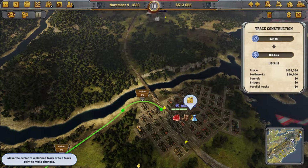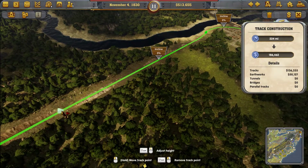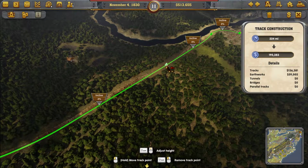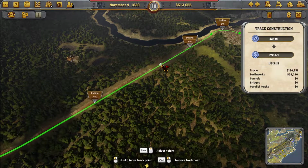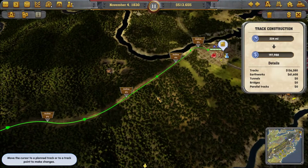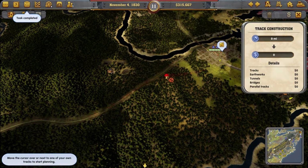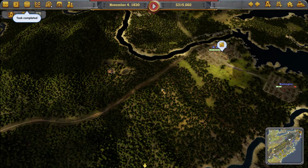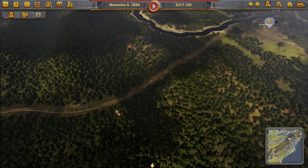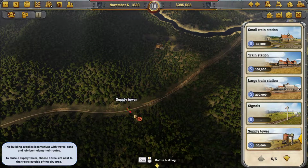Excellent. I think what we're going to do is we're just going to run this one. There is a bit of an incline over here, and I'm not sure we can sort that out. So 4% is about, ooh, and get rid of that, 4%. Okay, so that's what we're going to do. Build that. That is pretty decent. And what I'm gonna do is I'm gonna pop give me a tower somewhere in the middle over here.